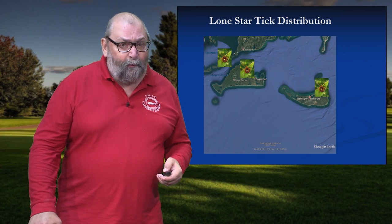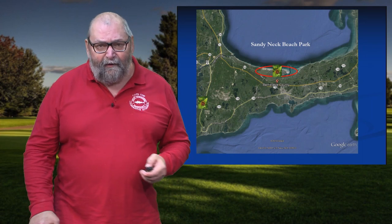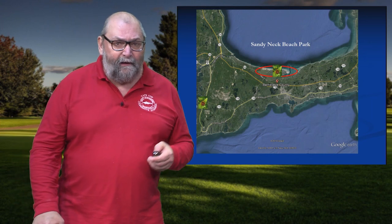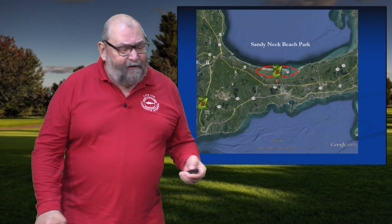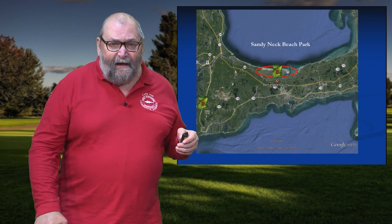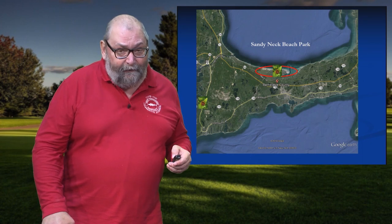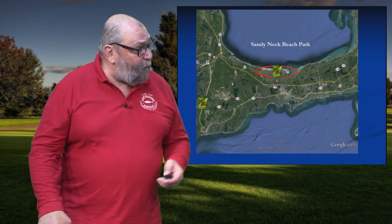But in 2012, I was called out to Sandy Neck Beach Park. The park staff and Cape Cod Mosquito Control employees were seeing something very different that didn't match up with either deer ticks or dog ticks. So they called me out there, and that's a 6 mile long peninsula. And when I started sampling, I found Lone Star tick from one end of that place to the other. They basically own that piece of real estate. And so it suggests that they've been here for some time. It's just that we didn't really find them or look for them.